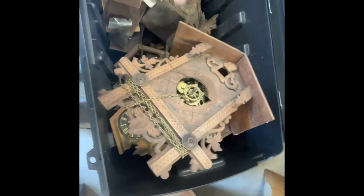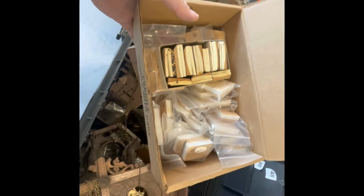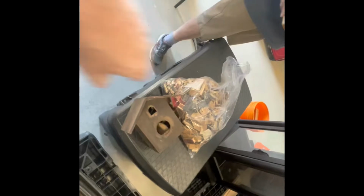Anyway, there's some nice fretwork along the edges here. The top fret's missing, that's the thing. And of course, Jeff just brought me some more bellows. Man, we got a lot of bellows. Clean ones, no.